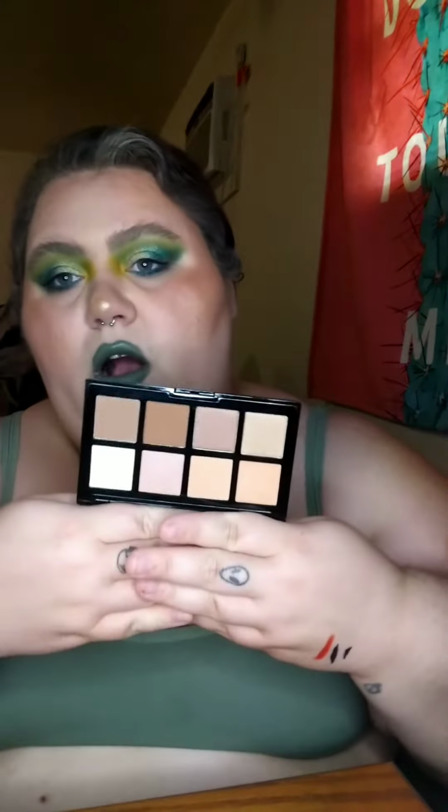The next question, an eyeshadow palette you forgot you had. This is fairly new to my collection, so it's kind of on me that I forgot I had it. But I got this in, I believe, a BoxyCharm, and this is from Phase Zero, and it's just a little basic neutrals palette.